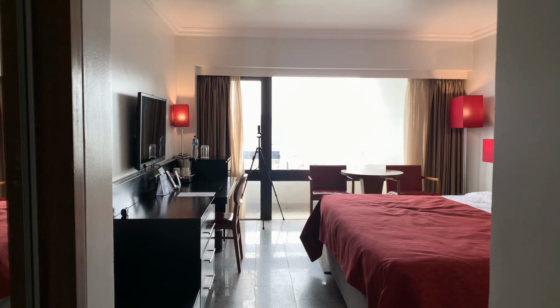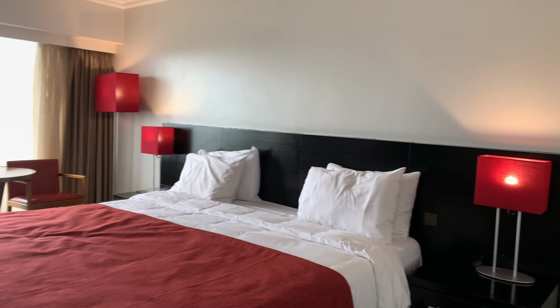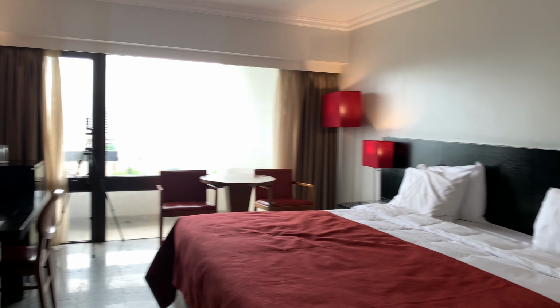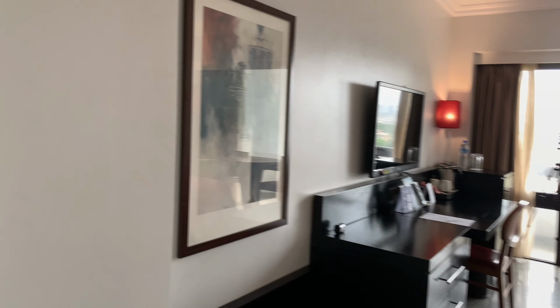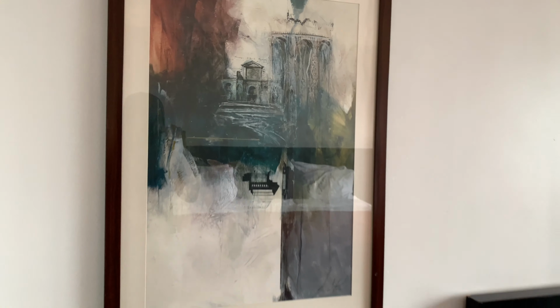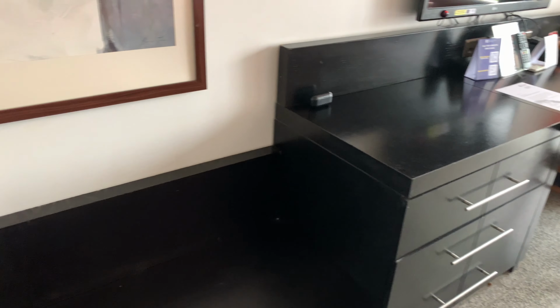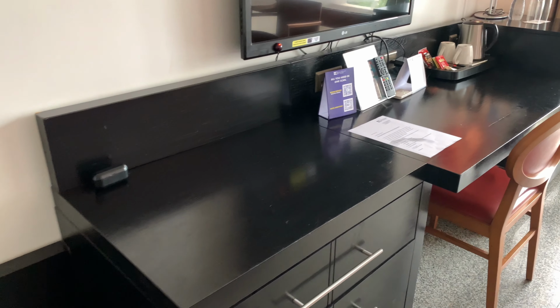So right from this part, this is what the room is giving. Starting from here, we have this frame with this art thing and all of that, looking nice. Then we have this console here. This is like a table, console, drawer, shelf, everything in one.